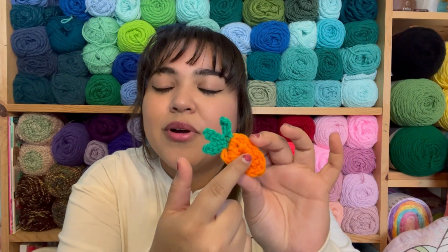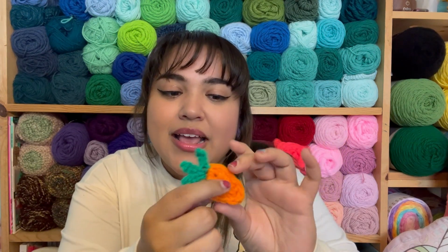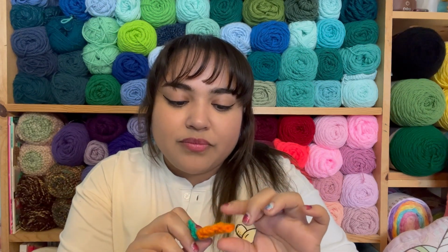For this one, you work inside your initial ring, and you just work in it. And it's so quick because you just do that and then you make your 3 leaves. So this is so quick. If you're pressed for time, this one is probably your way to go if you want to make one. And I still need to put clips on it because I want to wear this.